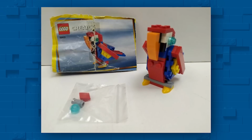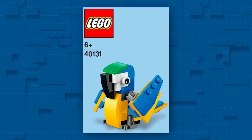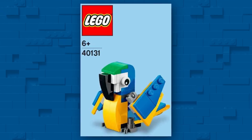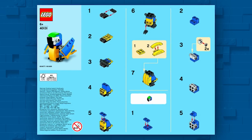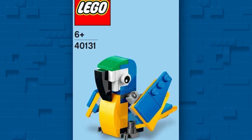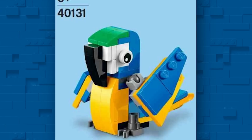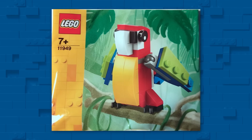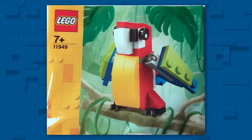This was followed up again though 5 years later in 2015 with a promotional polybag called, you guessed it, Parrot. This was again larger than the last with 55 pieces and finally gave us a parrot with posable wings. Now 2016 saw the LEGO team take a step backward with another polybag release, yet again called Parrot, which is basically just a worse version of the year prior's. In 2021 we got another parrot set. This was a little more than just an updated version of the 2016 model, but it was an improvement.